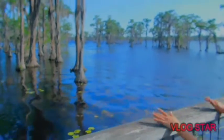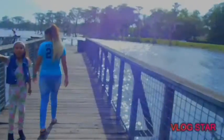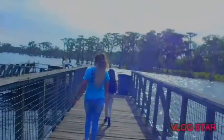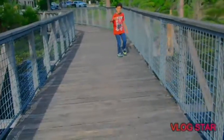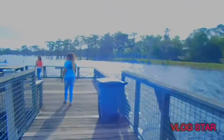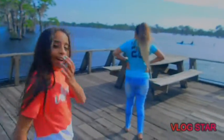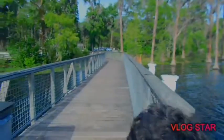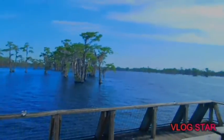How beautiful. Wow. Oh my god, look at this tree. Look at that tree. Oh, that tree grows. Dad, come here. Come here. It's beautiful, right? Wow, this is so beautiful. And it's big too.